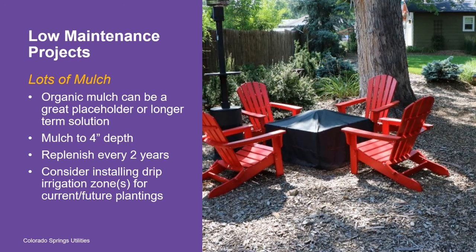They're using the mulch that's free from the city to replenish that. It does have to be replenished every couple of years, so you have to plan for that. But you should consider this option if cost is a big concern. This is the simplest, cheapest, probably lowest maintenance option, unless you're in a really windy spot where the mulch is just going to blow away.